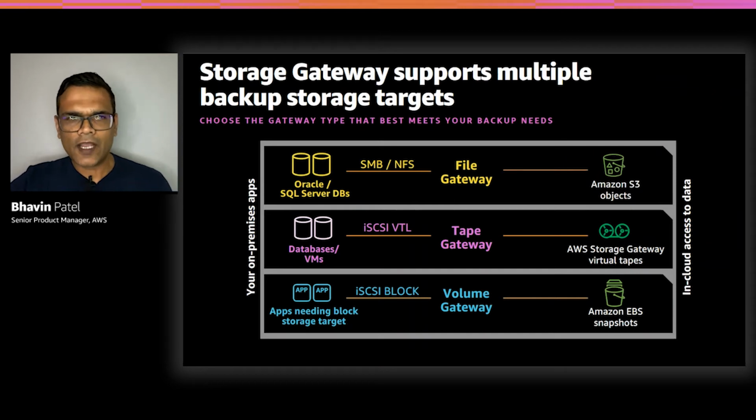All the three gateway types that I described earlier are suitable for backup needs. The file gateway provides NFS or SMB shares that you can use as backup storage target to back up your on-premises Oracle or SQL Server databases to AWS. The tape gateway allows you to archive your data as virtual tapes in AWS. And the volume gateway presents block storage LUNs. So if your backup applications need to write to a block storage interface, you can do that using volume gateway.